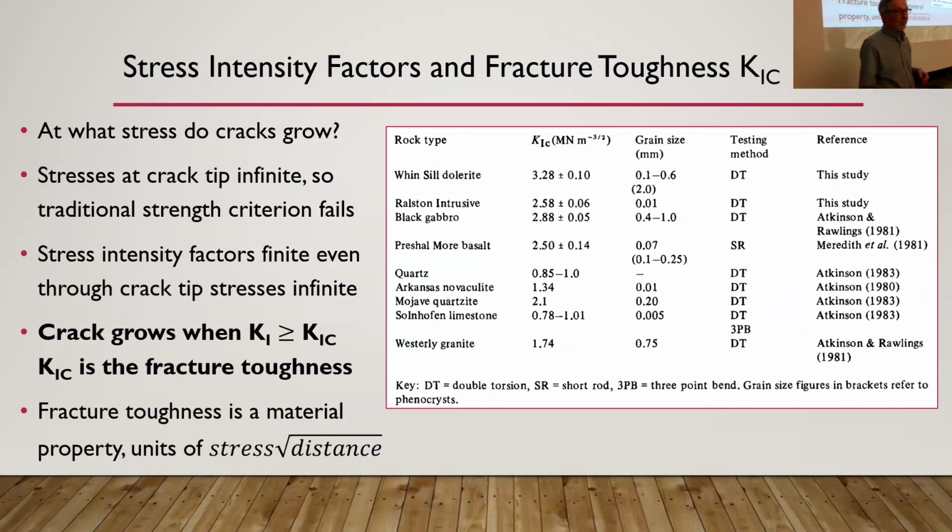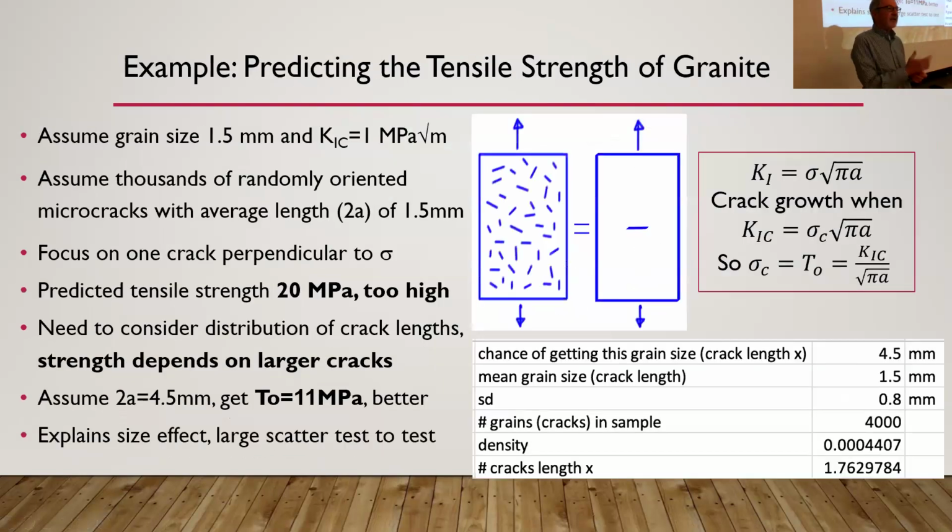So we have this thing called fracture toughness. And so when the K1 is bigger than a critical value, which we call the fracture toughness, and this is a material property, and so you can do tests to determine this. And in some of the examples I'll show, I just use 1 megapascal square root meter, which is a typical value for a brittle rock like granite or something like that. I'll just give you an example.